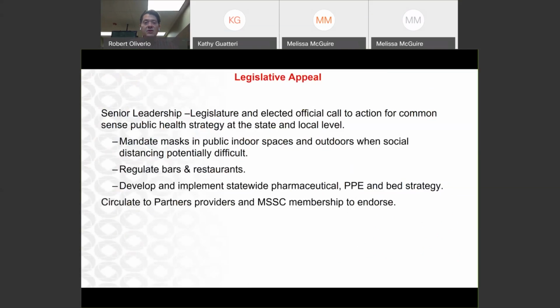So just a little update with regards to what we're doing at the hospital level and what I think we can do at the provider level. Senior leadership has actually sent letters to our legislature and elected officials locally and in Columbia, and I know we have a good rapport with Senator Tim Scott. We need to call to action common sense public health strategy at the state and local level, and these are a couple of things that we're talking about, which is making sure that people mask appropriately, and truly making sure that if bars and restaurants are open, they follow these regulations, but regulating bars and restaurants.